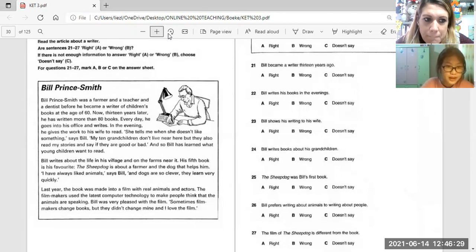Bill Springs Smith was a farmer and a teacher and a dentist before he became a writer of children's books at the age of 16. Now, 13 years later, he has written more than 80 books. Every day, he goes into his office and writes. In the evening, he gives the work to his wife to read. She tells me when she doesn't like something, says Bill. My 10 grandchildren don't live near here, but they also read my stories and say if they are good or bad. And so Bill has learned what young children want to read.